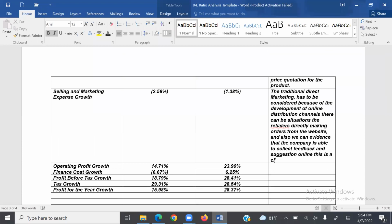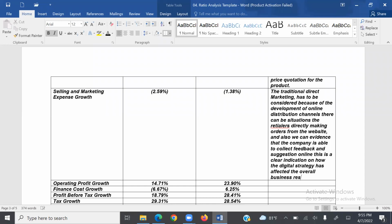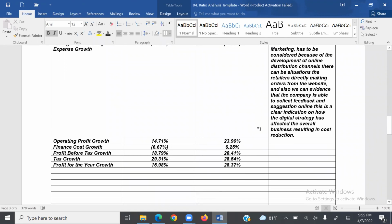This is a clear indication of how the digital strategy has affected the overall business, resulting in cost reduction. Resulting in what? Cost reduction. Are you clear with this, Monica? Is it clear? Yes, sir. Students, are you getting that understanding? Any questions you have, please let me know. If you're fine with that, can you please put a Y in the chat box, students?